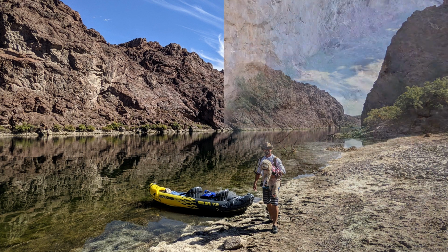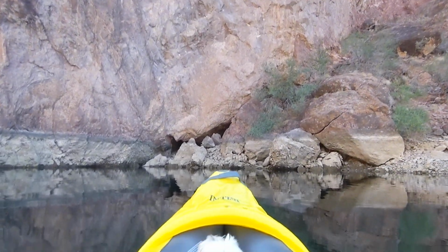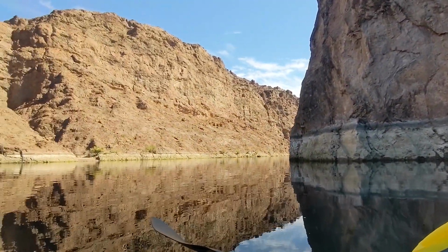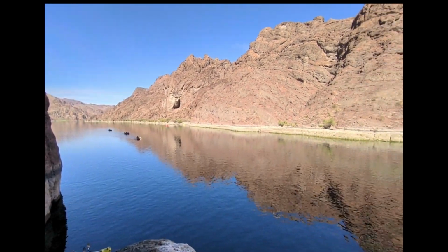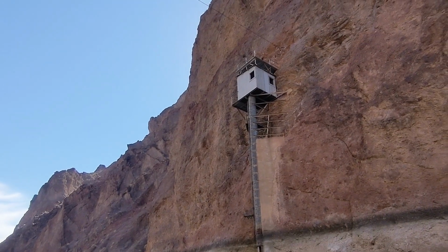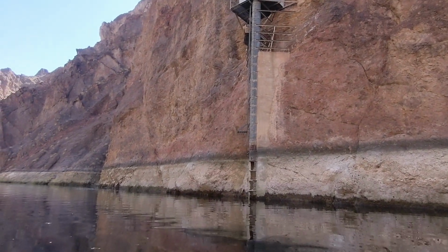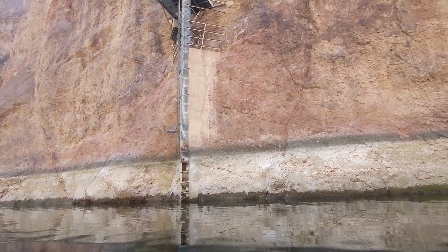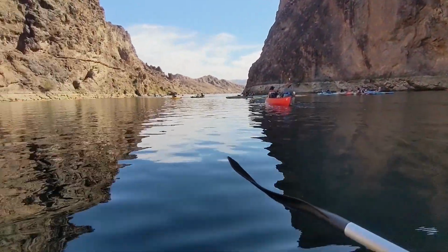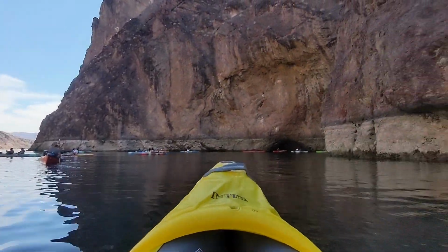Now we're getting in the kayak and headed back. One more look at the gauge house here. You can really see how low the river is. Some more cool caves.